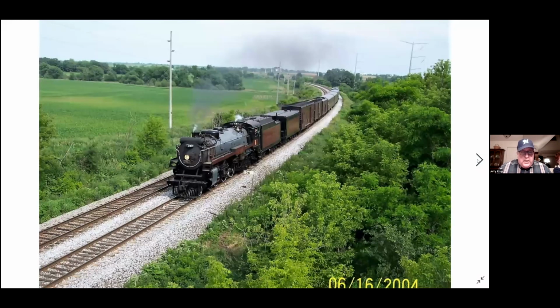Okay, Canadian Pacific ran its steam engine a few times. This is at Fall River, taken on June 16, 2004. A nice looking consist. Another place I like to shoot from in the afternoon. I like that curve.